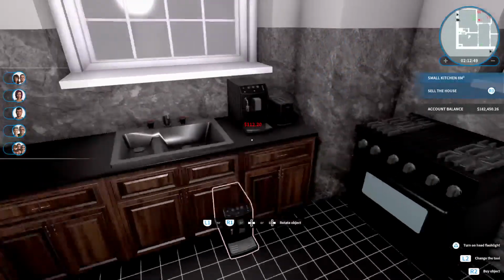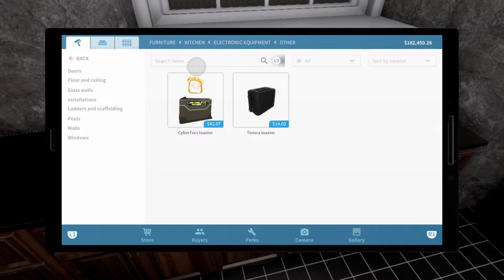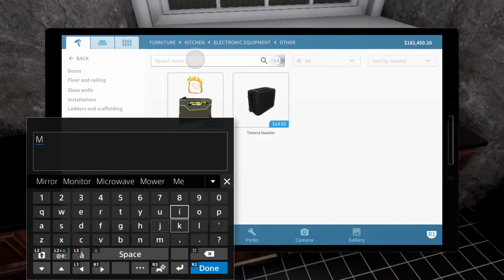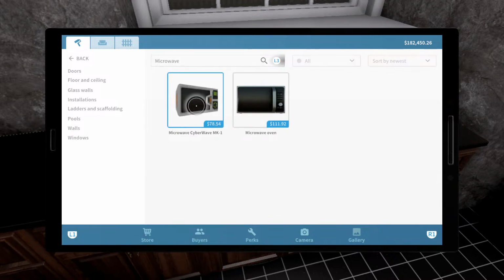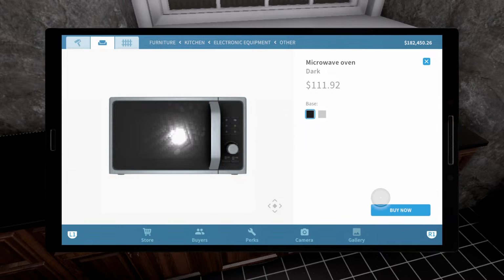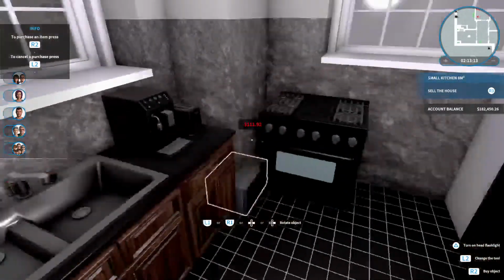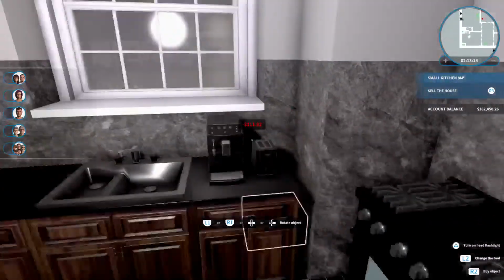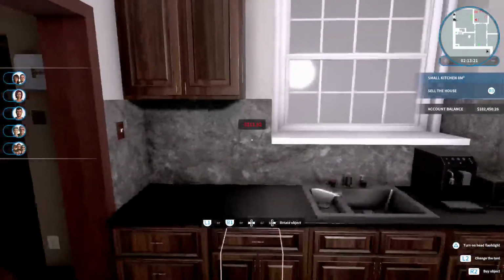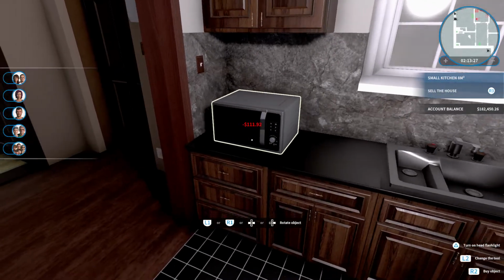I don't know why you would, well, I guess that makes sense. They need a microwave. Now, of course, if we're sticking with the all black, you want an all black front microwave. What would be really cool is if you can hang the microwave underneath the cabinet, but I don't think you can do that. It has to be a countertop microwave.